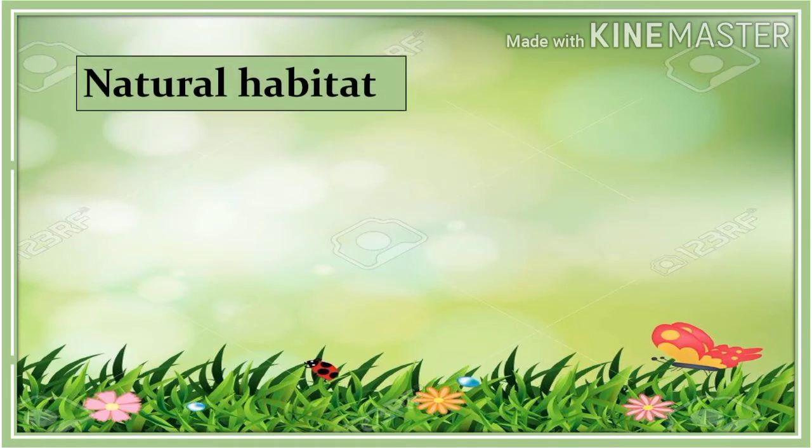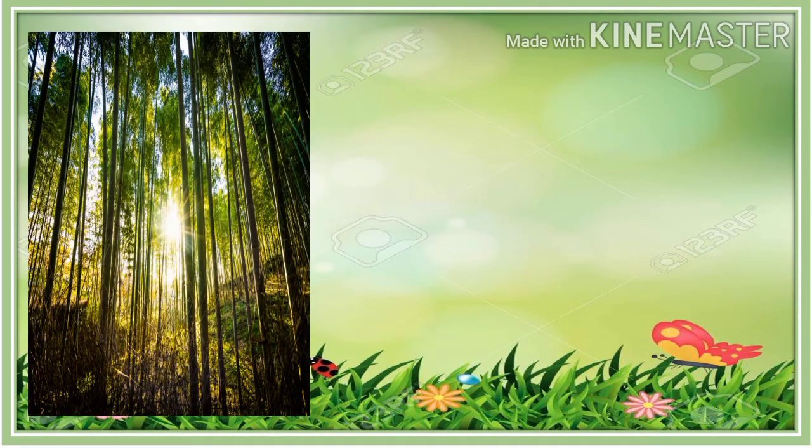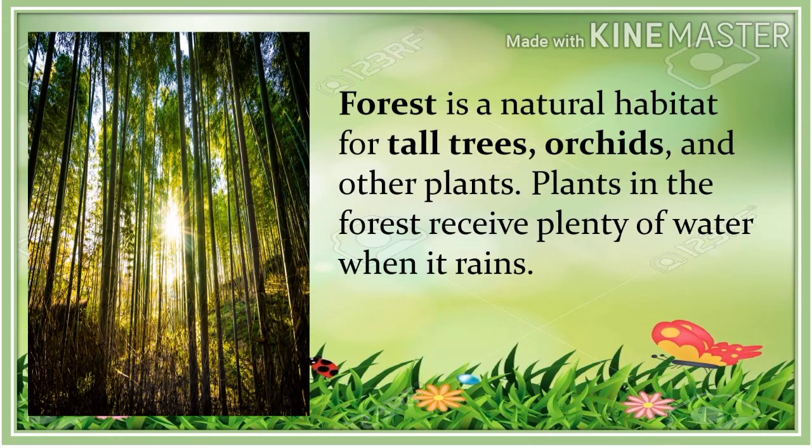Now let's have a natural habitat. A natural habitat is any place in nature where plants grow. This place is naturally found in the surroundings and it is not created by people. Let's have the forest. Forest is a natural habitat for tall trees, orchids, and other plants. Plants in the forest receive plenty of water when it rains. Tall trees in the forest get most of the sunlight compared to small plants.